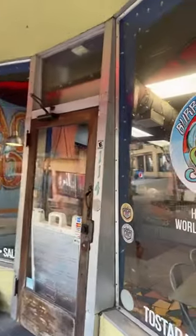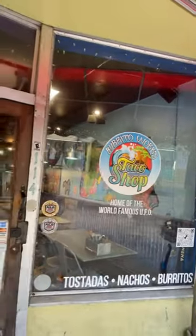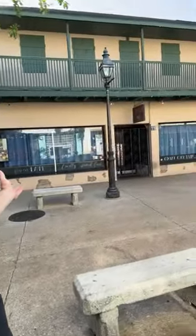And this is Taco Shop, a very popular spot. So if you come here to St. Augustine, want to visit Taco Shop. Great, great food in there. Get the flying saucer. Get the flying saucer. It's my favorite item on their menu. And then right over here is Prohibition Kitchen, a really popular spot for live music and drinks. Food there is pretty good as well.